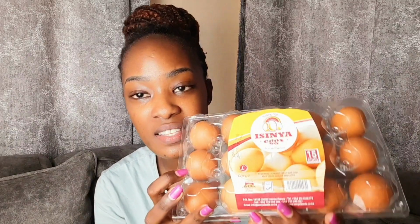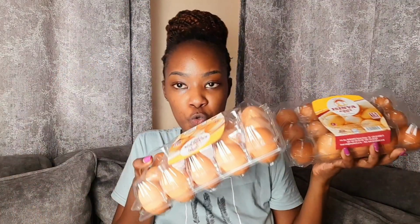So next on the list, I bought Isinya eggs. This is the 15 pack eggs. The thing I love about these packed eggs in the supermarket is that they're clean. You don't find dirt on the eggs, unlike these local shops where sometimes you find them dirty and you have to clean them before you store them. So I bought two packs of Isinya eggs, 15 eggs each. So 15 eggs each, these are 30, that's a tray. So that we are sorted for the month.